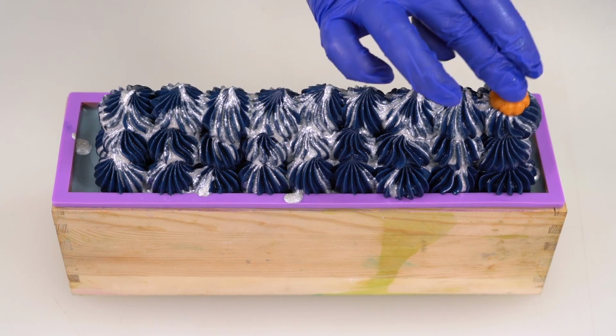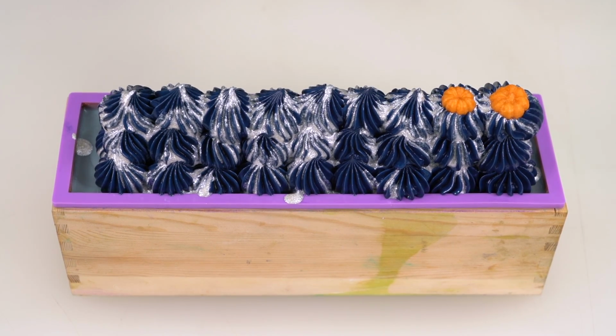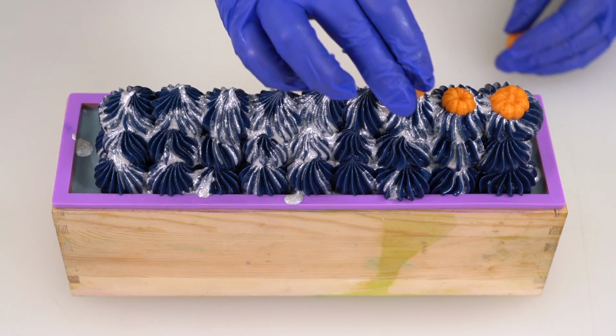Time to put on the little pumpkins in the night. Why does that sound like it could be like a murder mystery book title?